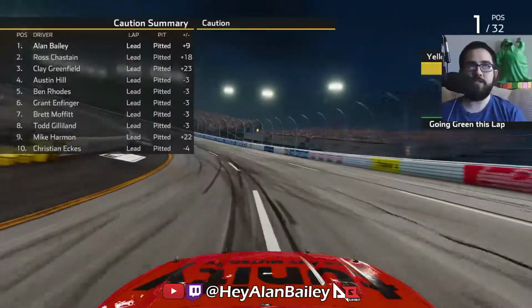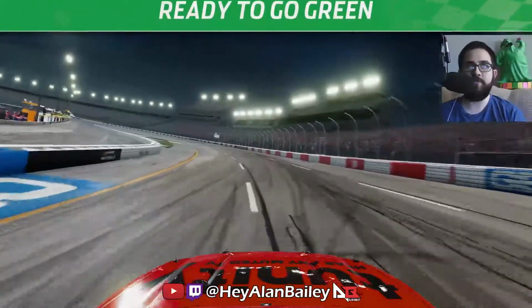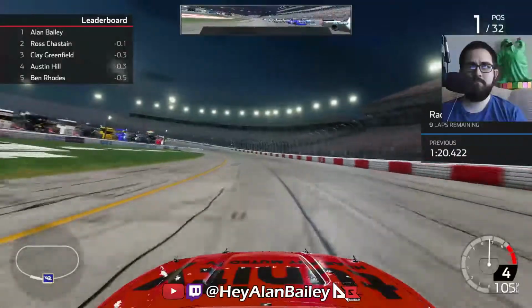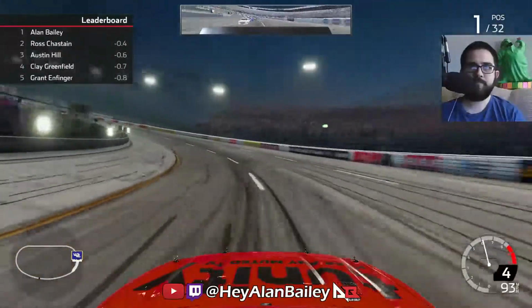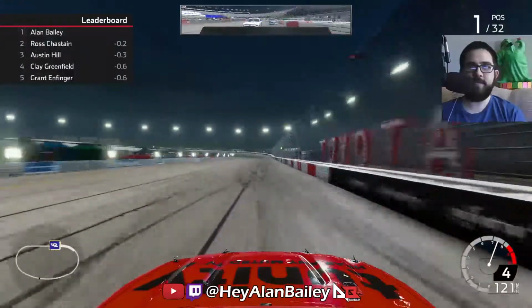You see Ross and Craig Greenfield right there, and Mike Harmon, all kind of playing the pit strategy already. A little bit. How many laps here? Clear to the right. Yeah, it's doable. Ooh, but Ross is like, hello, I'm here.